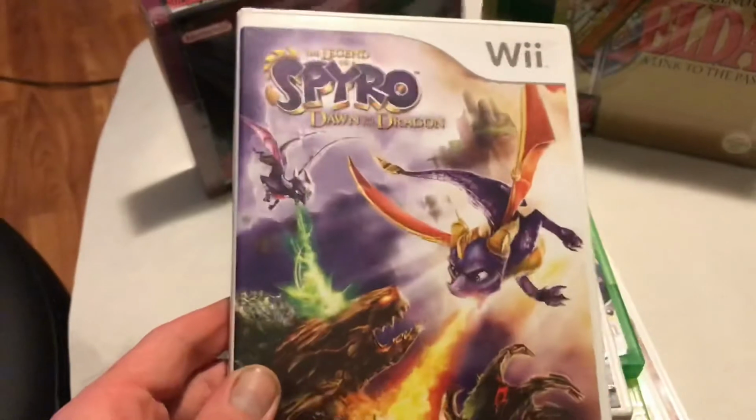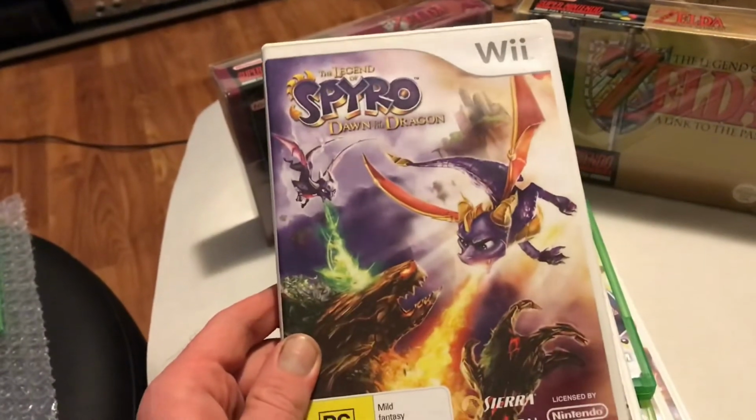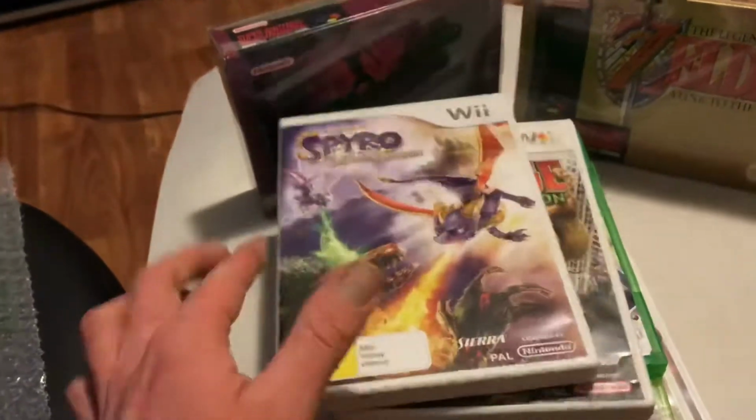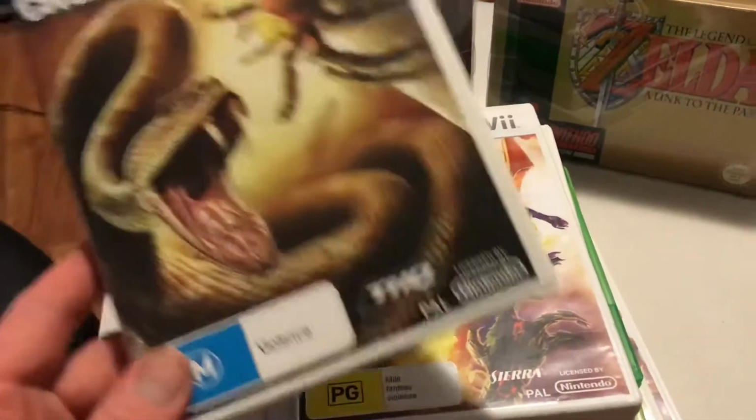I got Spyro Dawn of the Dragon to resell, because I know this game's going for a little bit at the minute. I believe it's like $47 or something. So not bad to resell that, considering they're all $5.